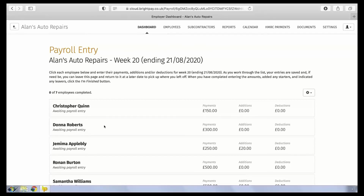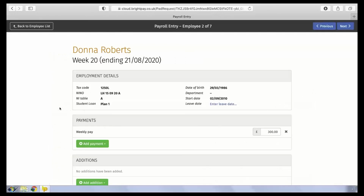So there's two different options here. The client can click into each individual employee, and this is very handy if the payroll is consistent each week, but maybe there's one employee that's a little bit different this week. Maybe they worked overtime that needs to be added, or if they're entitled to a bonus or commission, for example.